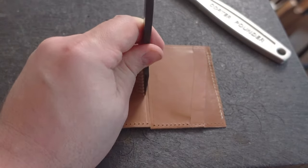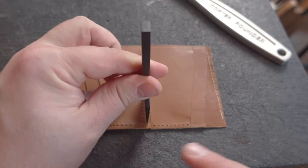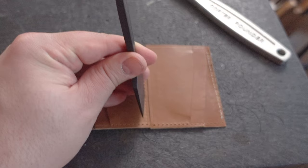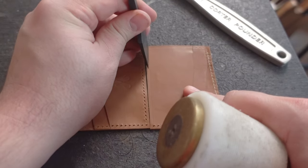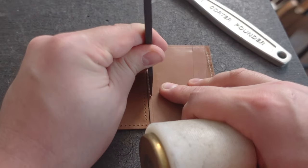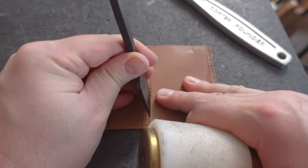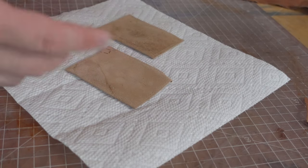And I'm not going to go all the way, well, yeah, I guess we can't go all the way down with this. Yep, so you see how I have a little space there? I'm just going to go up one. And then make sure we do the same thing on this one. There we go. Now we glue.